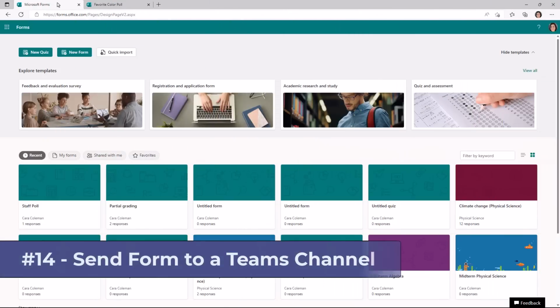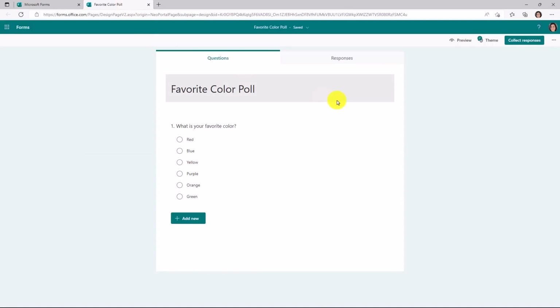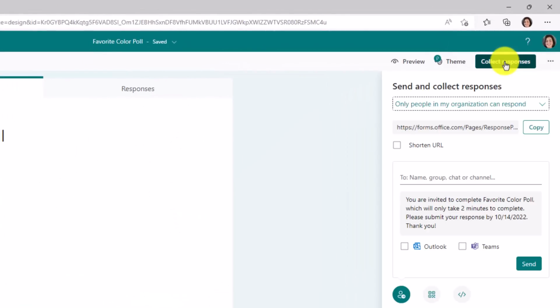The 14th new feature is the ability to send a form directly to a Teams channel. I've got a form here that I've created, the favorite color poll. And I'm going to go to the upper right and choose collect responses. Automatically, there's this little choice that is new where I can send something directly to people in Outlook or in Teams. And it says, please submit your response by October 14th. And so that's the date that I would like people to submit things by.